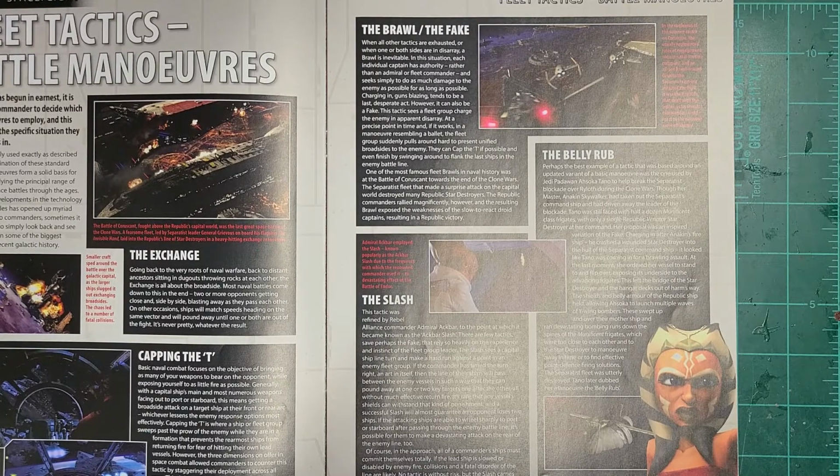This tactic sees a fleet group charge the enemy in apparent disarray at a precise point in time, and, if it works, in a maneuver resembling a ballet, the fleet group suddenly pulls around hard to present unified broadsides to the enemy. They can cap the T if possible, and even finish by swinging around to flank the last ships in the enemy battle lines.